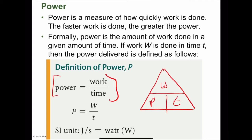The SI unit for power, work, remember, is in joules. Time is in seconds. So joules per second is called a watt. So we have the formula, work divided by time, where the work has to be in joules and time has to be in seconds.